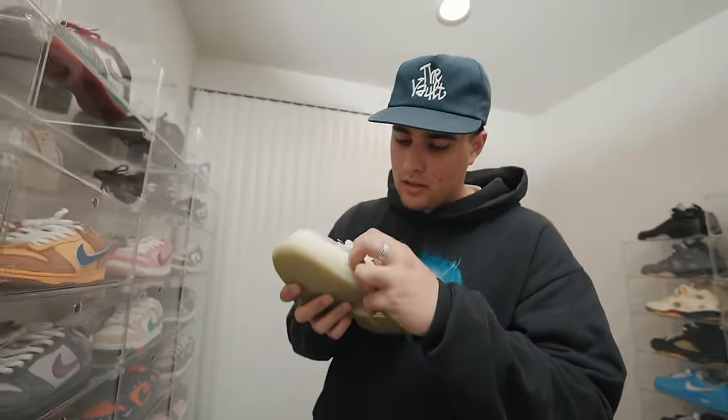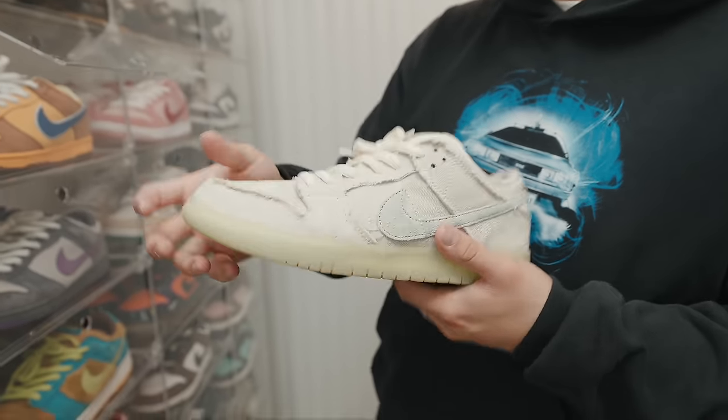Mummies. Damn, what the hell? Oh, God. Got a little scuff on them. Sucks. Oh, shit. Mummy. Probably my favorite Halloween shoe ever, personally.